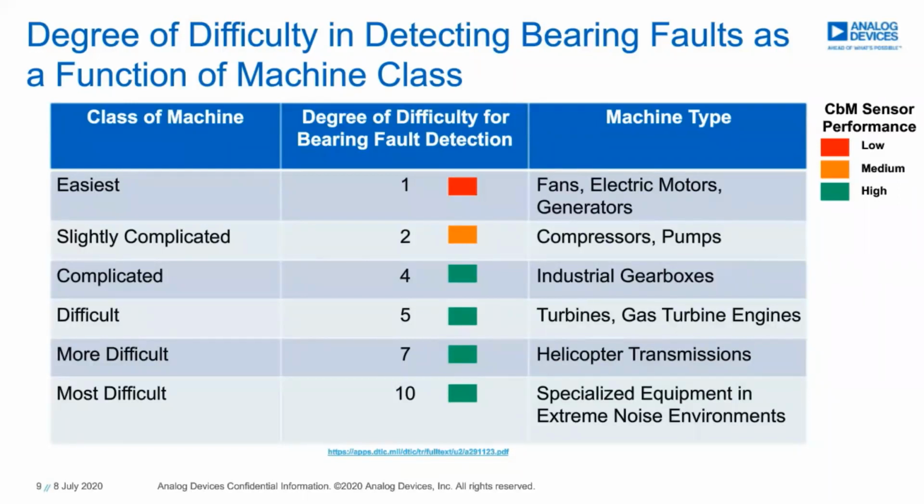For industrial gearboxes, sensors can no longer be placed directly on the bearing housing, but they can be placed on the transmission path from internal bearings to the housing. Because we must place the vibration sensor further from the source, it's imperative to use a higher performance sensor. Likewise with turbines and more complex mechanical systems.